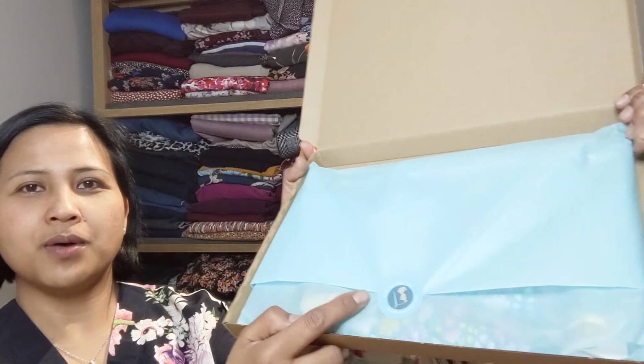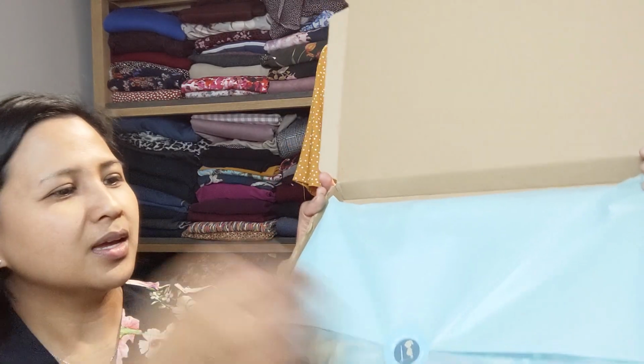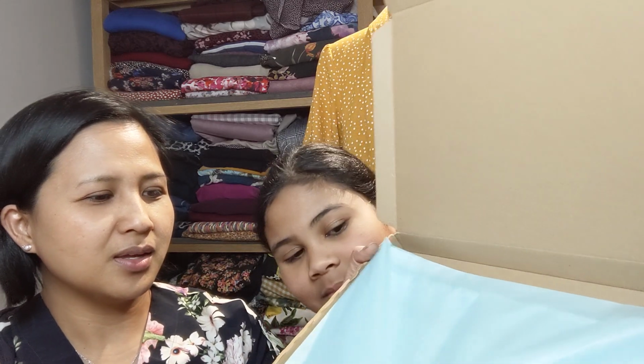Do you want to open it up? Open it the other way so it doesn't all fall out. Ooh, shall we show them? Some lovely tissue paper and their logo sticker there. And let's just open it. Do you want to open it? Oh, these are really nice.